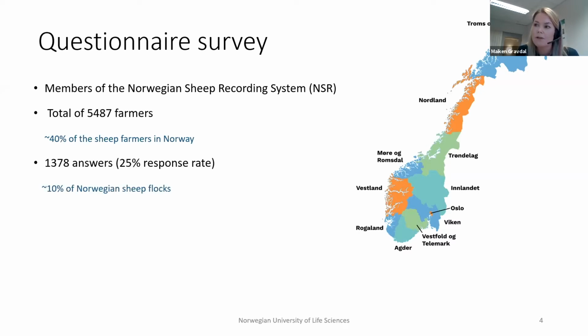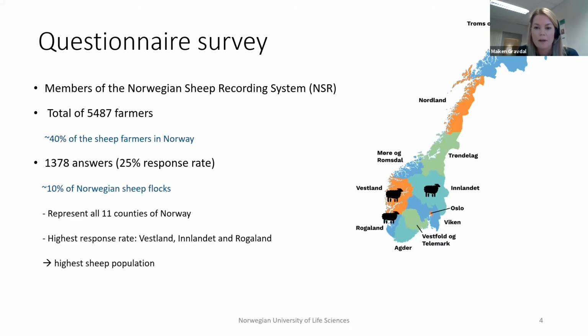A total of 1,378 sheep farmers replied to this questionnaire, and they correspond to 10% of Norwegian sheep flocks. And they represent all 11 counties. Vestland, Innlandet, and Rogaland had the highest response rate, and these 3 counties also have the highest sheep population in Norway.